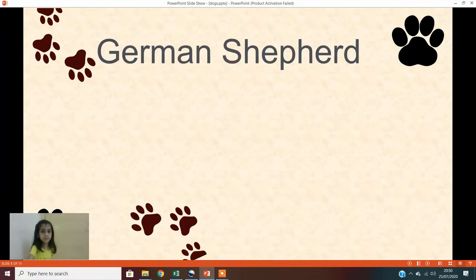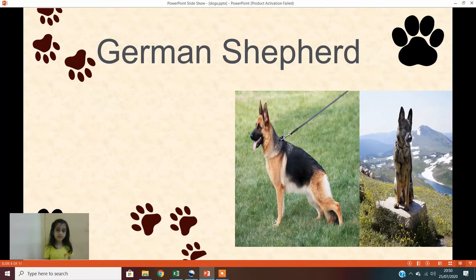Guard dogs. German Shepherd. Here are some nice pictures of a German Shepherd. You might think they're kind of scary, but that's because they're guard dogs, so they can scare people away. So if you need a dog to protect your house, you should pick a German Shepherd or the other dog I'm about to show you.